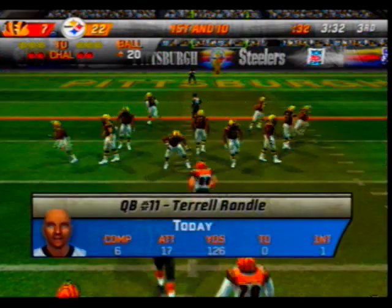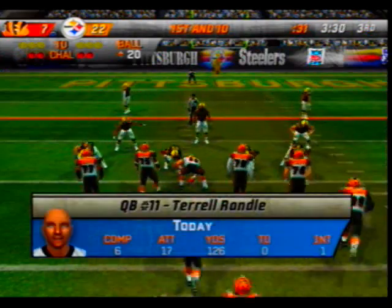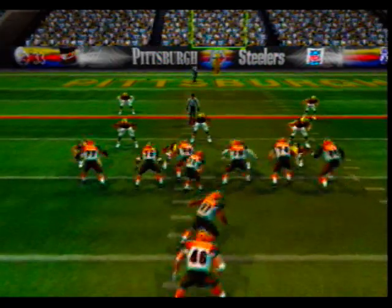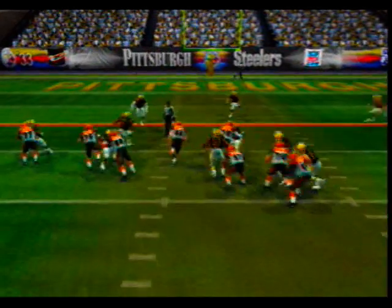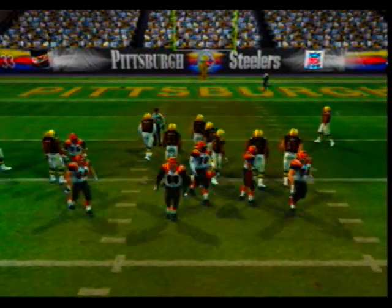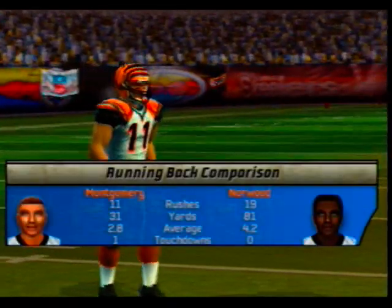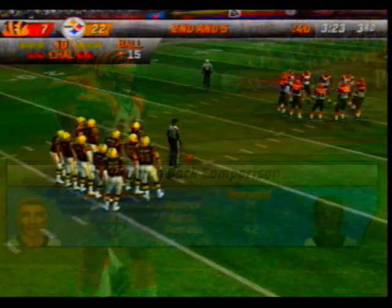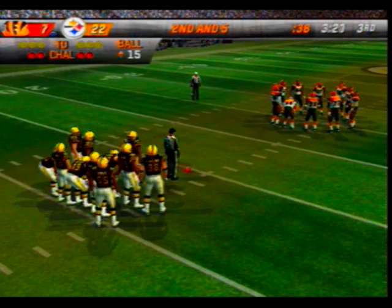First and 10. Ball on the 20-yard line. Have to get some points on this drive and are in good position now to do that as they're in the red zone. Howard comes up to make the play at the 15. And now our viewers can see how successful each team's main running threat has been today.